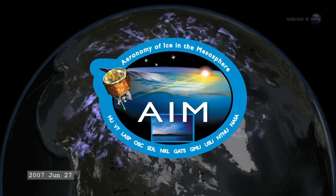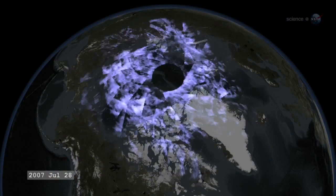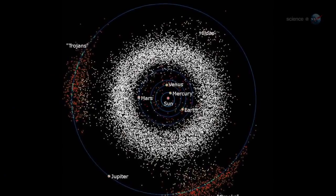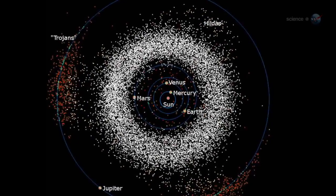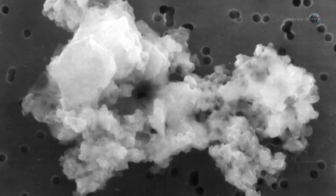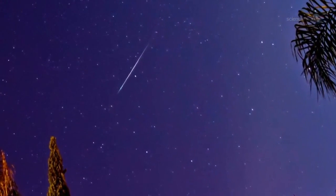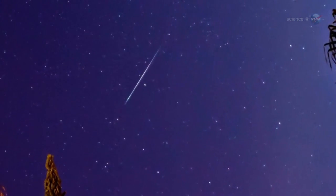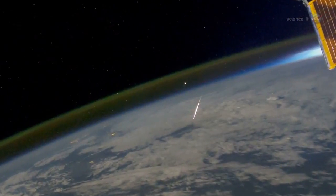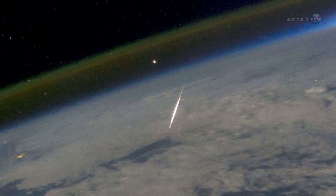"Using AIM's solar occultation for ice experiment, we found that about 3% of each ice crystal in a noctilucent cloud is meteoric," said Hervig. The inner solar system is littered with meteoroids of all shapes and sizes, from asteroid-sized chunks of rock to microscopic specks of dust. When meteoroids hit our atmosphere and burn up, they leave behind a haze of tiny particles suspended 70 kilometers to 100 kilometers above Earth's surface. It's no coincidence that NLCs form 83 kilometers high, squarely inside the meteor smoke zone.